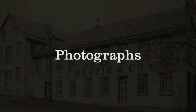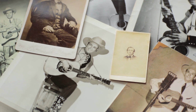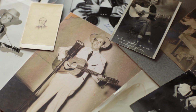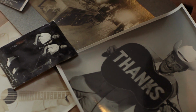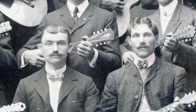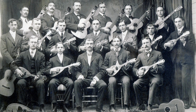There are hundreds of antique photos of musicians, both known and unknown. Musicians who played Martin guitars who are now long forgotten, but live on in the archives. These old photographs demonstrate how Martin has been integral to American music and how music has changed over the decades. We were successful in acquiring literally thousands of photographs of Martin guitar players, both famous and amateur, from the dawn of photography to present day.